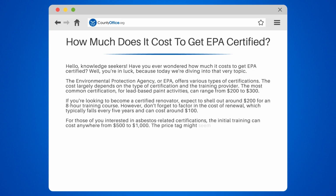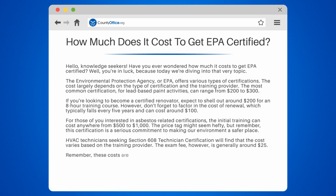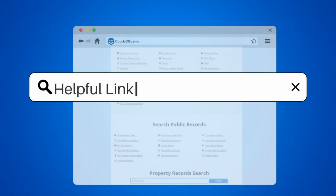The price tag might seem hefty, but remember, this certification is a serious commitment to making our environment a safer place. HVAC technicians seeking Section 608 technician certification will find that the cost varies based on the training provider. The exam fee, however, is generally around $25. Remember, these costs are approximate and can vary based on location, training provider, and specific certification requirements. It's always a good idea to do your research and ask questions.